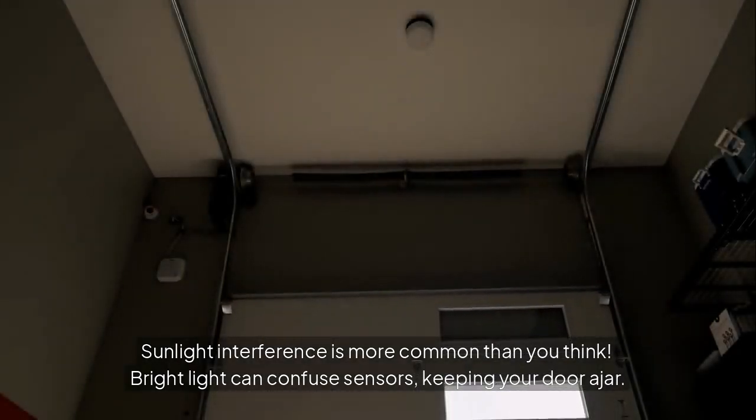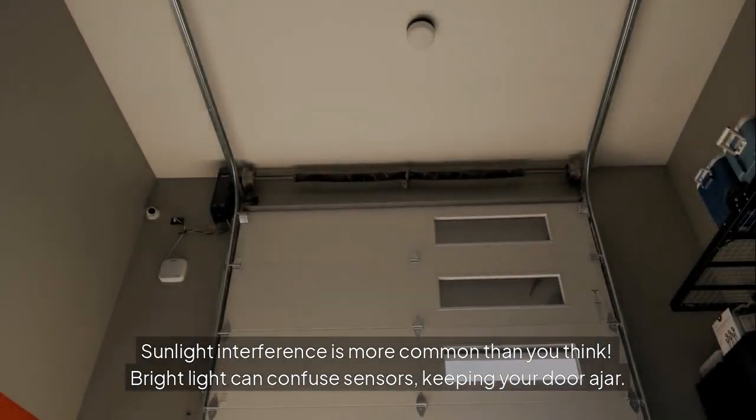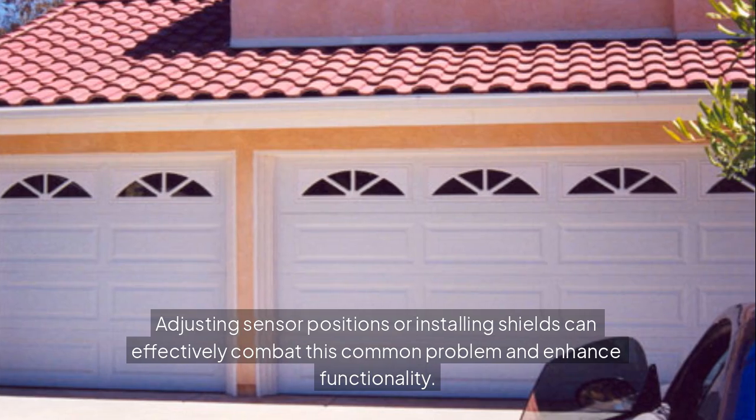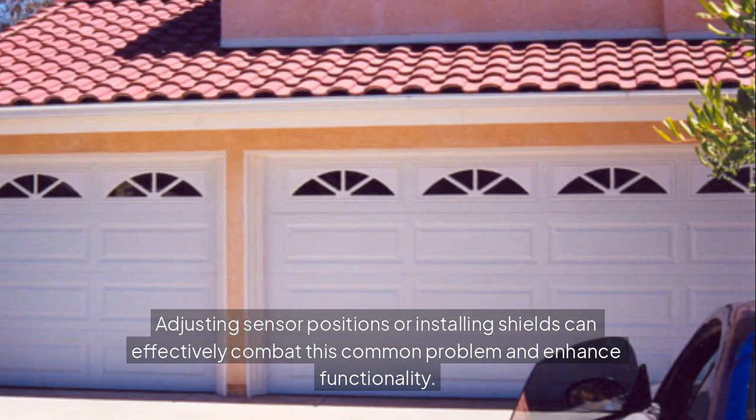Sunlight interference is more common than you think. Bright light can confuse sensors, keeping your door ajar. Adjusting sensor positions or installing shields can effectively combat this common problem and enhance functionality.